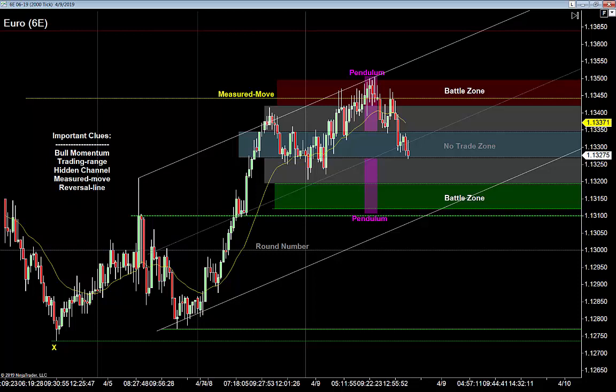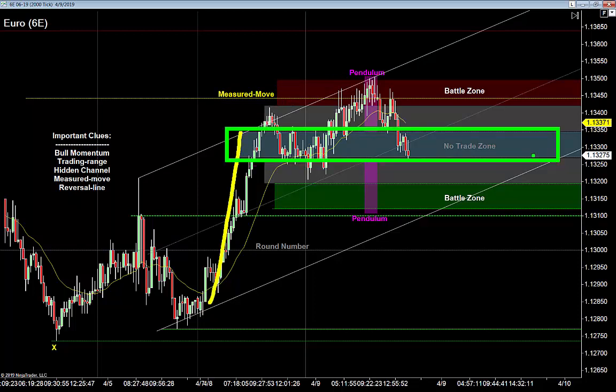Over on the euro, here we are again, right? Trend market up into what? Into a trading range. Good job avoiding that buy above that high. We talked about this last night on the newsletter. We didn't want to buy high here. Well, look what happened, right? They've got the bull market, right, into that trading range. What do I want to do now? I want to buy below that range.